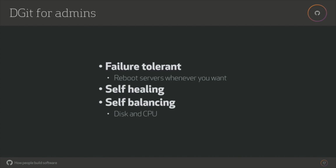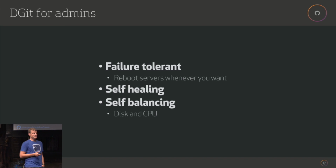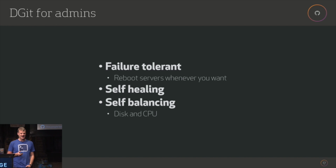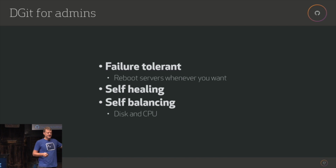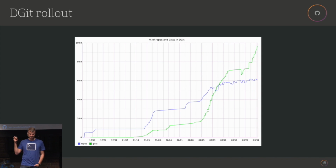Here's how it looks from the administrator's point of view. The infrastructure team loves DGit because it's failure tolerant. So now we don't have to worry about single file servers going down. When we have to reboot one for maintenance, we can. Our old file servers had uptime of like 2 years. That's no longer necessary or useful. It's self-healing. If anything is broken in one of the 3 copies of a repository, Git fixes it. And it's self-balancing. So we want to make sure that each server is equally full and each server is equally busy. And moving repositories around ensures that they're equally full. Moving read load around ensures that they're equally busy.